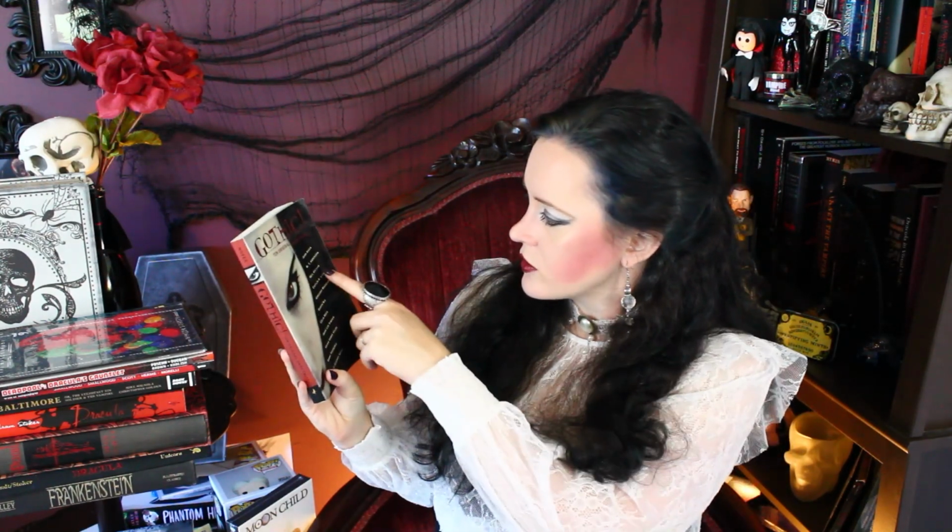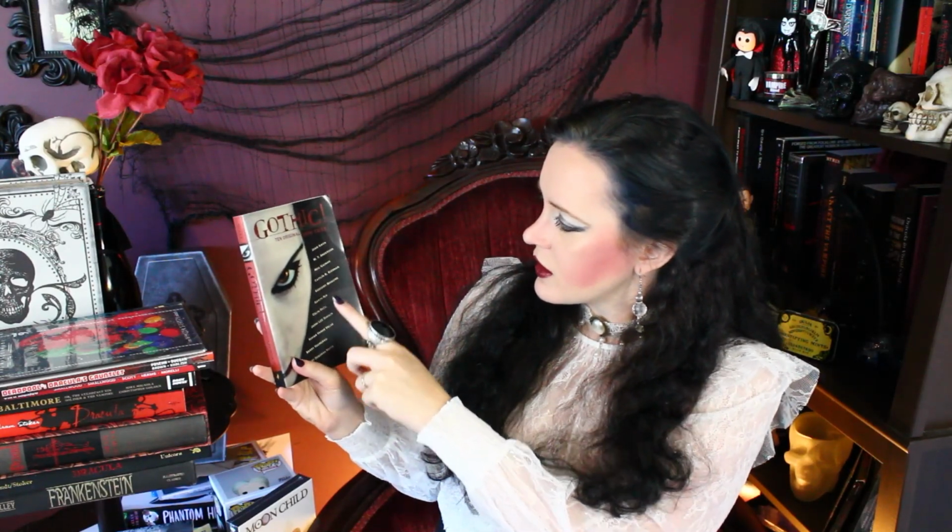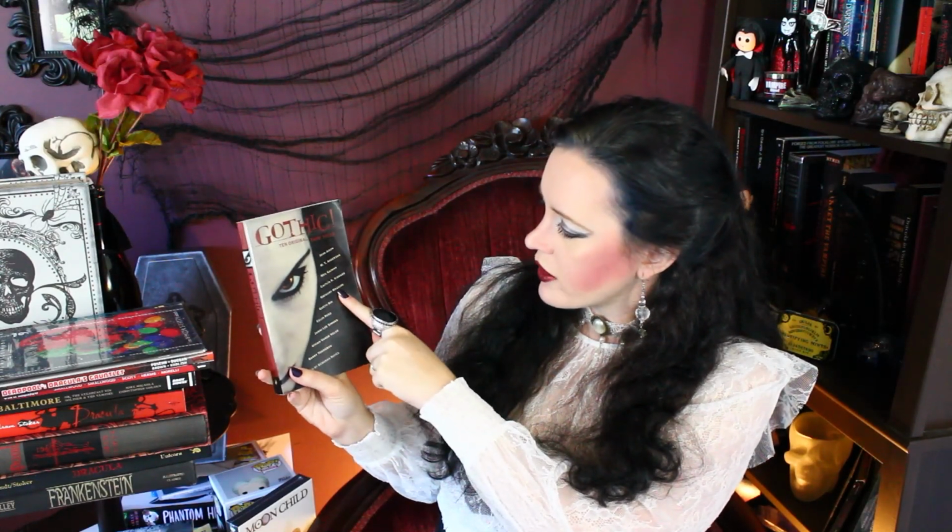This came out before Poppy Z. Bright changed pronouns, but there's a picture of Poppy Z. Bright. Another anthology, this is Gothic, 10 original dark tales, edited by Deborah Noyes. Got some authors named on here. The only names I recognize are Neil Gaiman and Gregory Maguire. I don't recognize any of the other authors, but maybe you do.